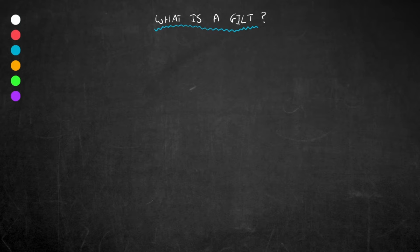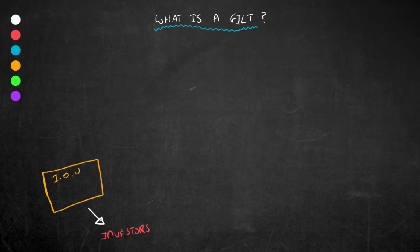Now, if you live in the UK or follow UK business and finance, in recent news you may have come across the word gilt or gilt edge securities. If you have no idea what gilts are, then this video will be for you. So let's get going. A gilt, in simple terms, is a bond or I.O.U. issued to investors by the Debt Management Office or DMO, which is an executive agency of HM Treasury, which in turn forms part of the UK government.